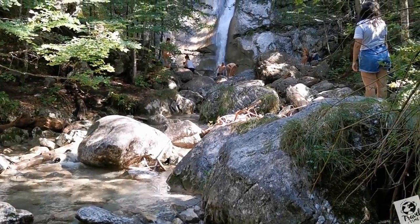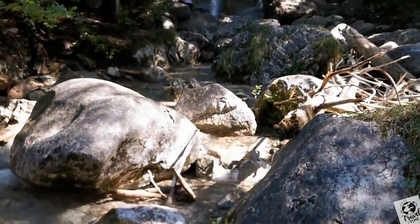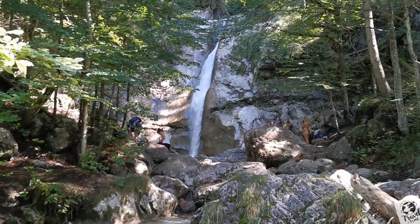Now we are going in the waterfall. It's close to the nature pool. We changed our shoes. The water is cold.